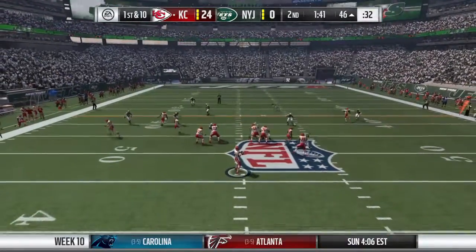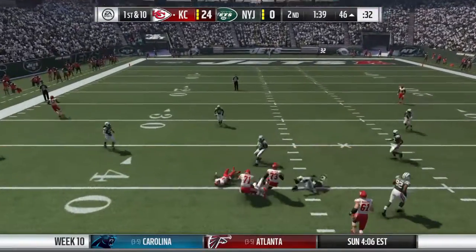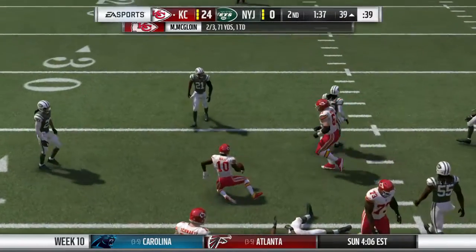Here's McGloin. And Hill with it over the middle. 7 yards, the pickup on the pitch and catch.